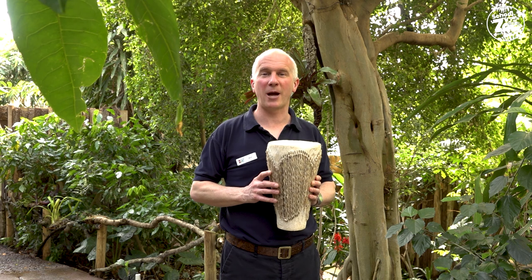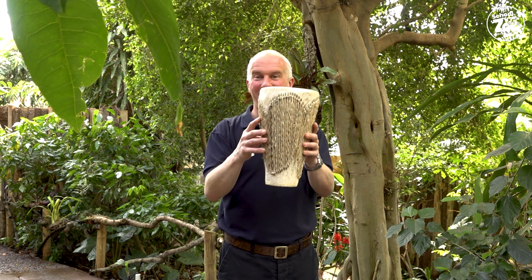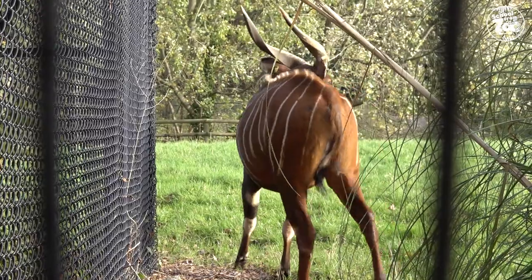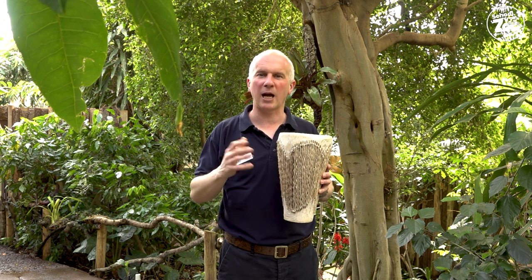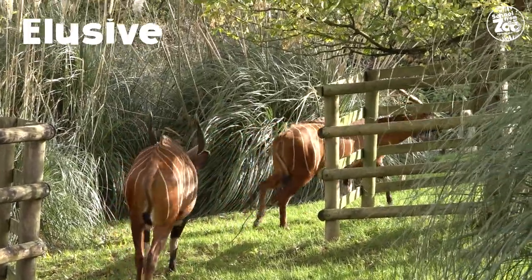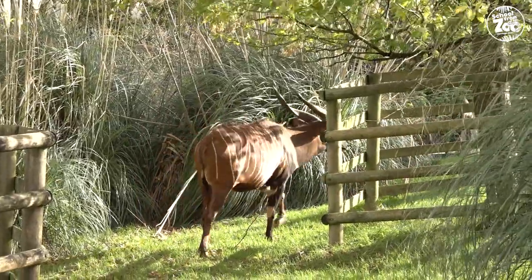Now, for our last animal, I've chosen an unusual clue. So which animal at Paignton Zoo am I thinking of? Now, you're right, I'm thinking of our bongos. Now, if you've not seen a bongo before, they are a beautiful antelope. Okay, ours come from East Africa and they'd be found up in the mountains. Okay, they have got the most beautifully coloured coat with lovely stripes going down it. And we've got two, we've got a male called Ali and a female called Azizi. Okay, and they're a really elusive antelope. That means they hide away, they're difficult to see. Okay, and those stripes help them to disappear into the forest.